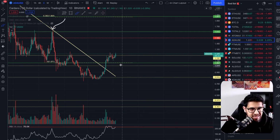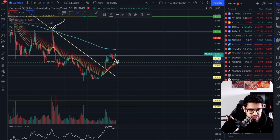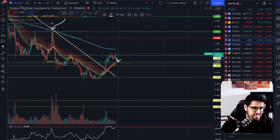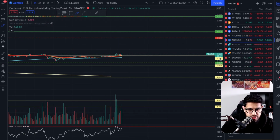If you're looking to enter Cardano, you want to wait for pullbacks. Again, just like COTI, let it come and pull back to its EMA ribbon. Let it come back down to the $1.01 to $1.10 sort of range, and you can start picking that up here as it comes to the ribbon. Similarly for COTI, okay?